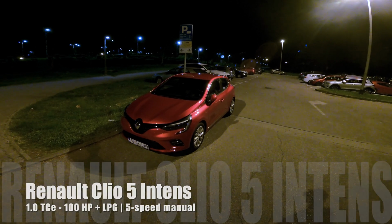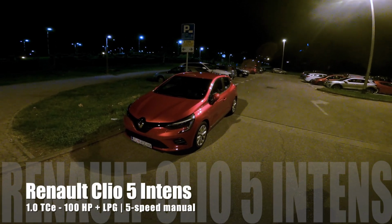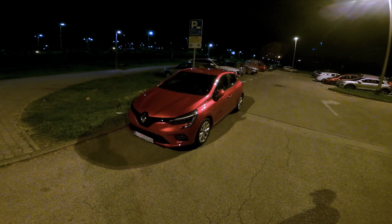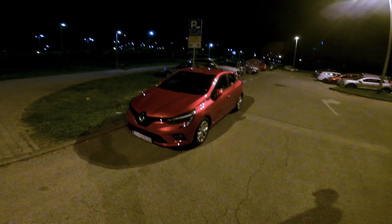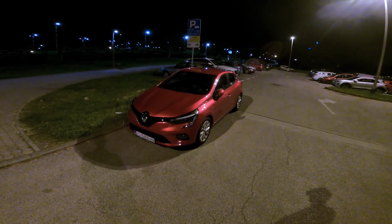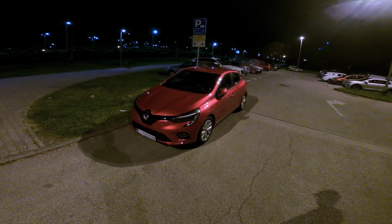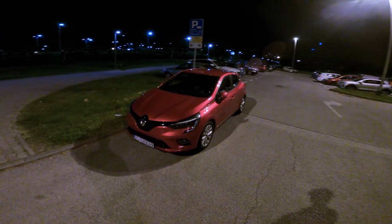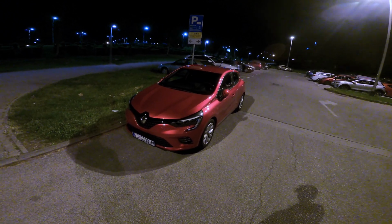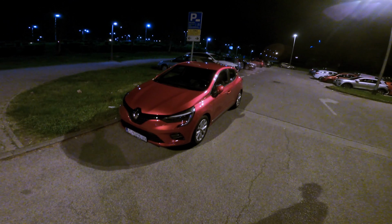Hello ladies and gentlemen, welcome to the Night Point of View review of the new Renault Clio. This is the 5th generation Intens package. This is the petrol version that also has the LPG gas combo. So this is the 1.0 liter 3-cylinder petrol engine with 100 horsepower.